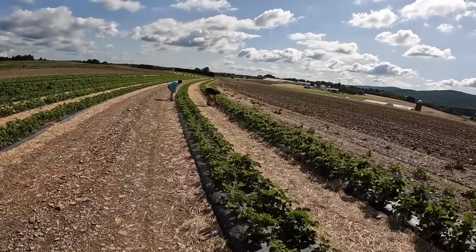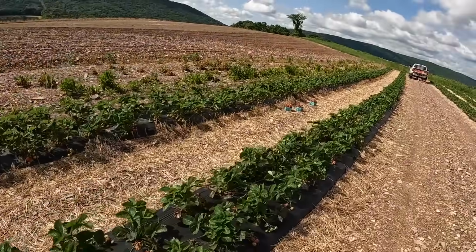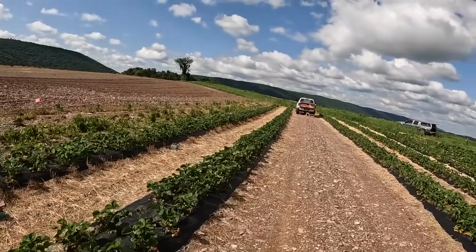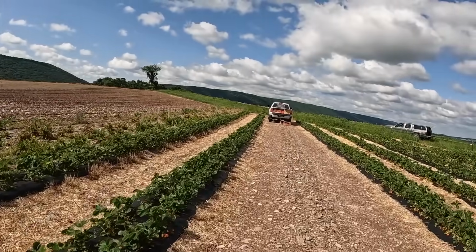So we're just about done. I just picked an extra 2 quarts. That has like 4 more there on the ground. And the back of the truck is full, or at least all our trays are full anyway. I don't exactly know how long it took us. I'm gonna check the time here in a minute.